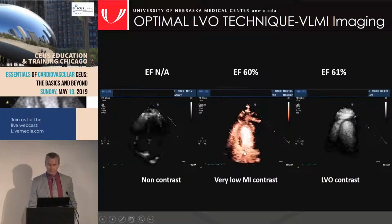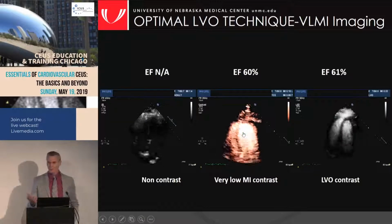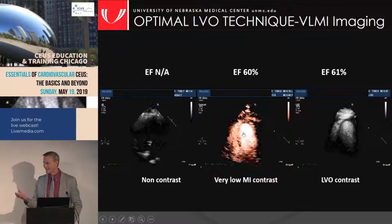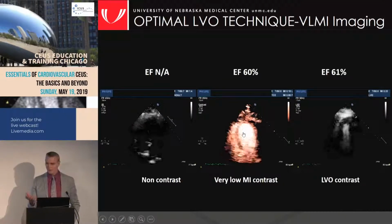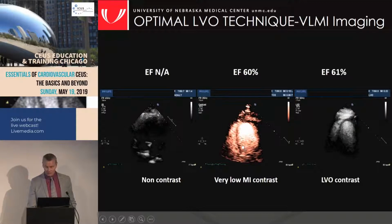And this is what happens when you use that very low MI imaging, which the companies manufactured way back around 2000, thinking, oh, this is going to be for perfusion imaging. But it was not. It turns out it's the very optimal technique for LVO. Because now we're picking up abnormalities that we could never see out here in the anterolateral, basal to mid anterolateral segments.